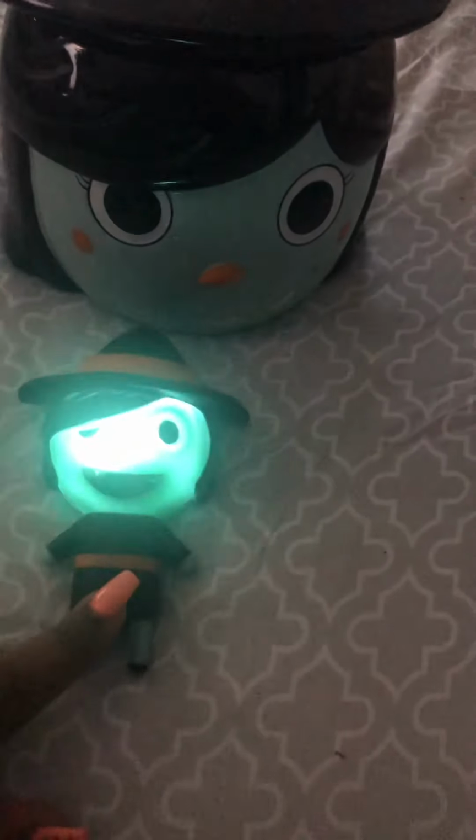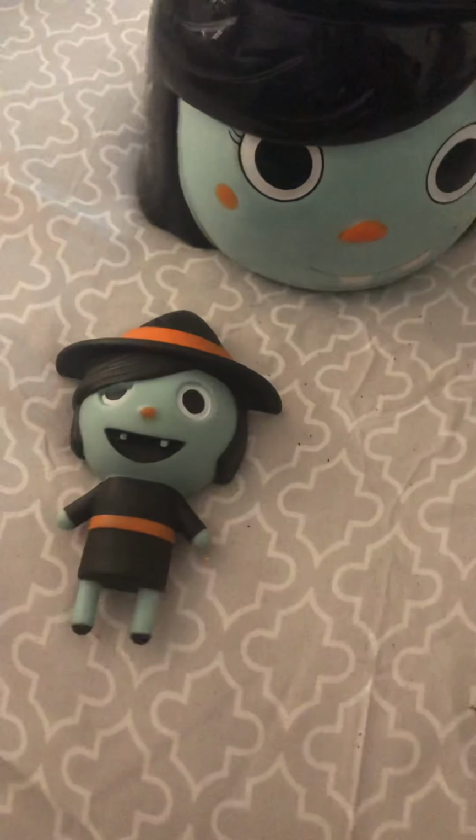This is $5.25. It is a little small, but for the detailing on it and for the way it sounds and the quality, I think you should keep this for a very long time. And I feel like it's definitely worth it to have. It is so cute. But that is the end of my little mini haul.